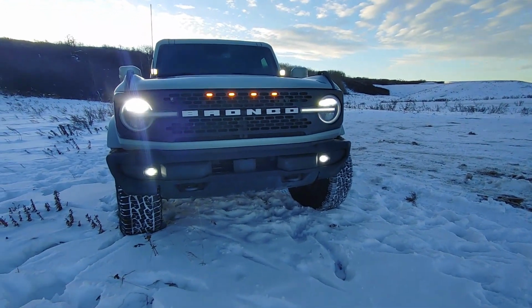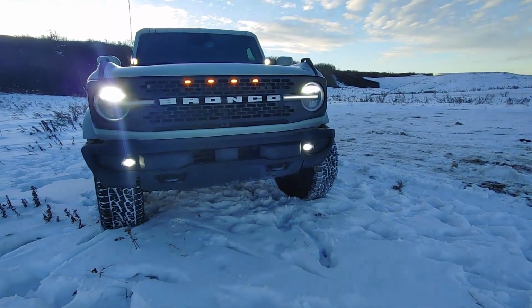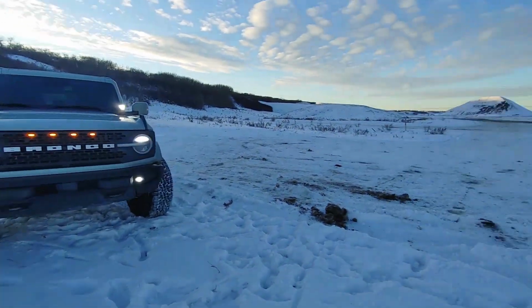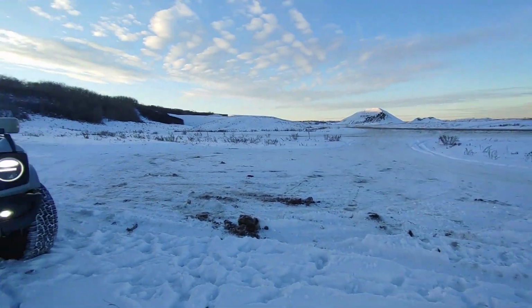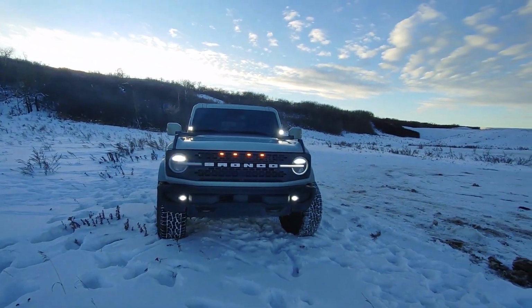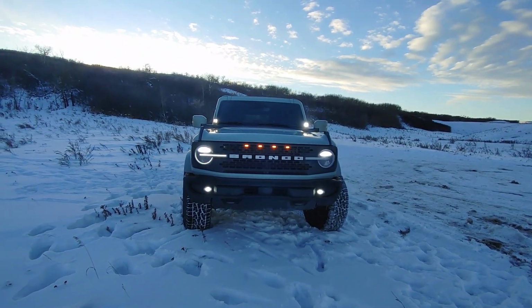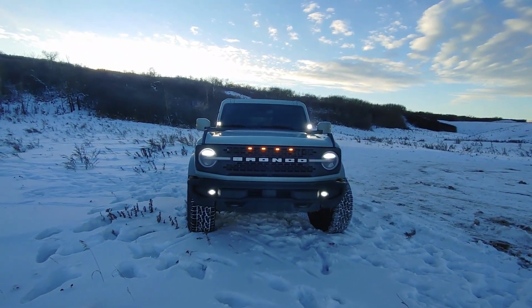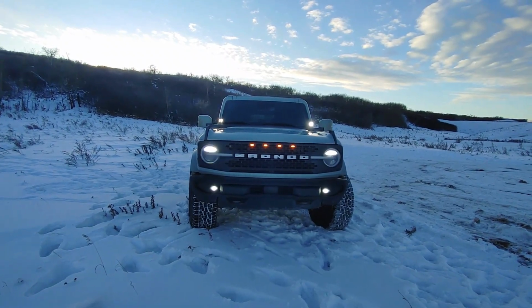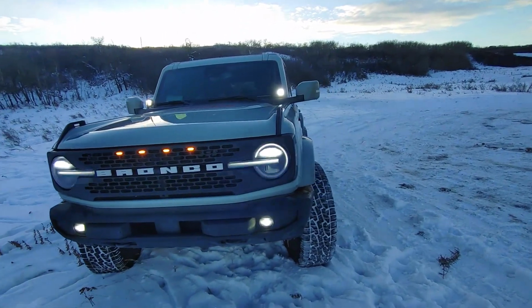And all the builds that come with this Bronco are good to go anywhere in this terrain. Definitely. Most of the time I never even have to use my locker. My four-wheel drive auto is just good enough. But sometimes if I think it's really slippery and the snow is really deep, then at that point I might just put it in the rear locker.